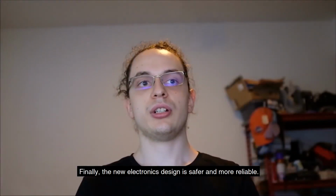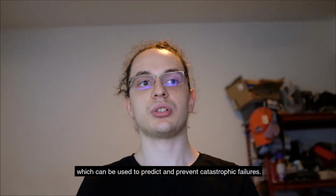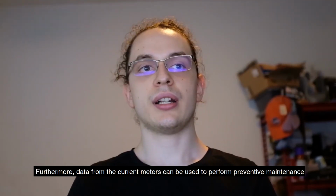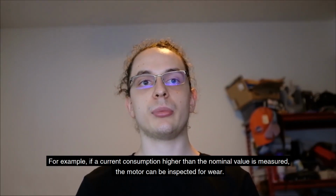Finally, the new electronics design is safer and more reliable. Now, each motor controller has its own fuse and current meter, which can be used to predict and prevent catastrophic failures. Furthermore, data from the current meters can be used to perform preventative maintenance. For example, if a current consumption higher than the nominal value is measured, the motor can be inspected for wear.